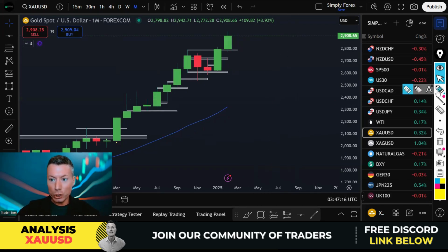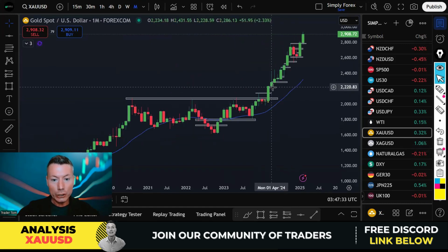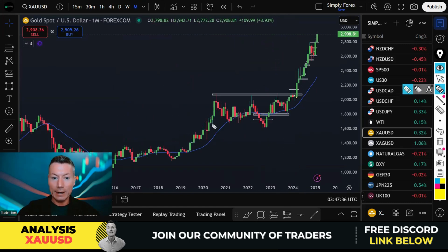Gold is super overextended on the monthly chart. Look at the moving average 20. Look how far away price is. And price will always come back to the mean. It will always come back to this blue line. In the history of trading, it's always come back to the blue line. Doesn't matter how overextended it gets, it comes back to the blue line. Overextended, back to the blue line. Overextended, it will get back to that blue line.